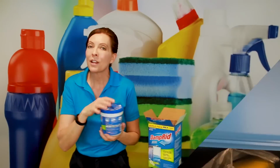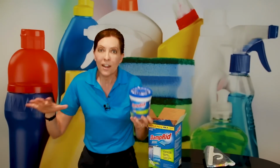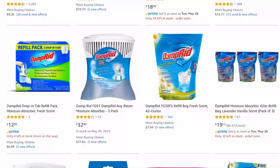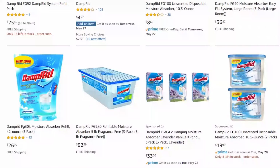All right, the next product that I want to talk to you about is also DampRid, but this is in a granular form. And I should let you know that there's an entire line of DampRid products. You know what's really cool? The company is employee owned, and it's been around for almost 7 decades. And they've got this down to a science. So this is super exciting.